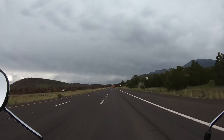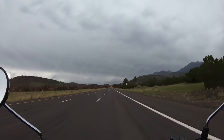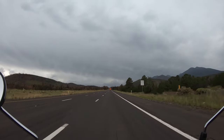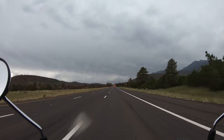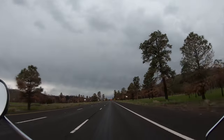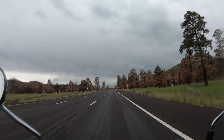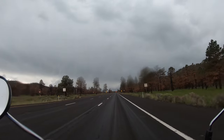And I'm pulling a pretty good grade. Even the semi in front of me is having trouble going up this hill. So the monkey is doing good for what it is. So I just passed a sign that the altitude is 7,000 feet. And the rain is coming down a little bit more.